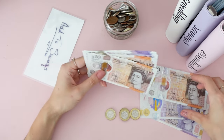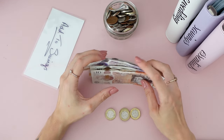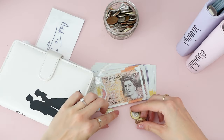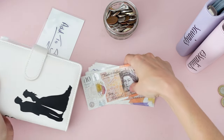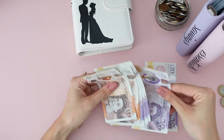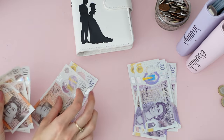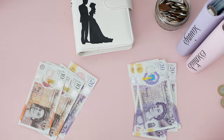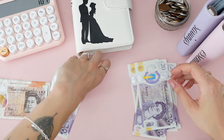But here we are, so I'm gonna add these all up together, and I will be adding them to the wedding fund. I don't really know about these coins because they're a bit random. I'll leave them to the side here for now. I'm just going to count to see what we've got in total. So in total, we've got 2, 4, 6, 8, 10, 2, 3, 4, 5, 6. So we've got £164. This is almost like two cash stuffings in one.